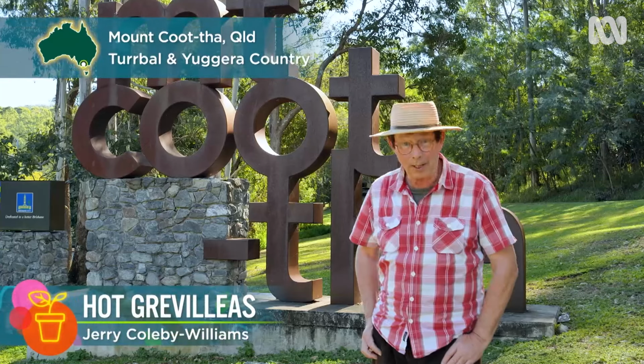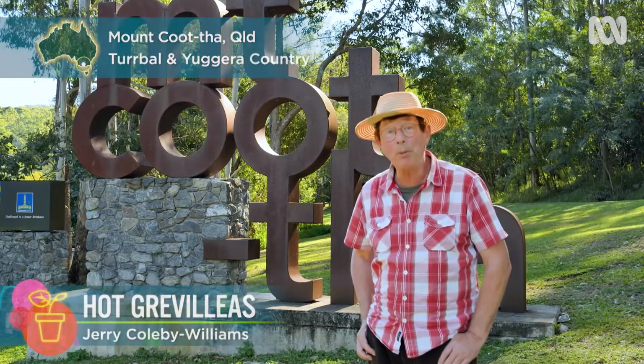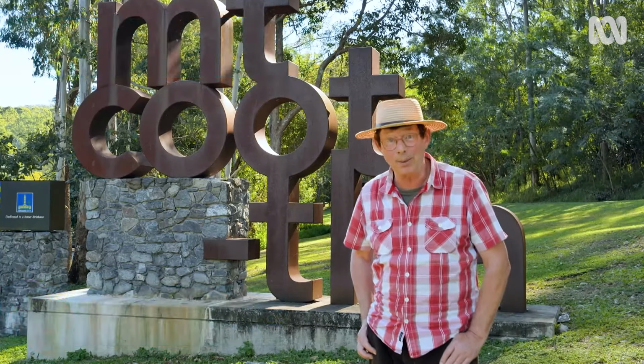I'm at Mount Coot-tha, 7 kilometres from the CBD and home to Brisbane Botanic Gardens. A highlight of Brisbane's horticultural scene, its 56 hectares hosts thousands of species that draw over 1 million visitors every year. But there's one collection of plants here that puts on a show like no other, the Grevillea.